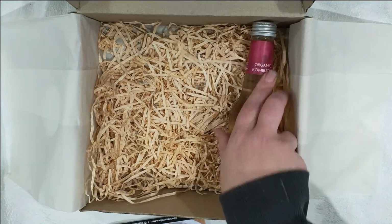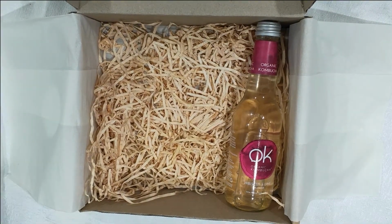Well, that's it for this box, guys. That's the Goodness Me box from Summer Glow box.